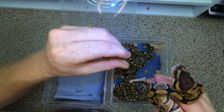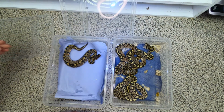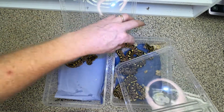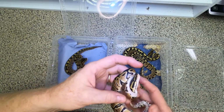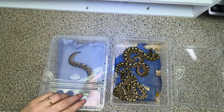So there we go. The first one's a little girl. Pop that in the box. I can't really see it at the moment because I'm too busy getting bitten. Ouch, pack it in. Oh no, there's 2 normals. So there's another one. Ow. Stop.